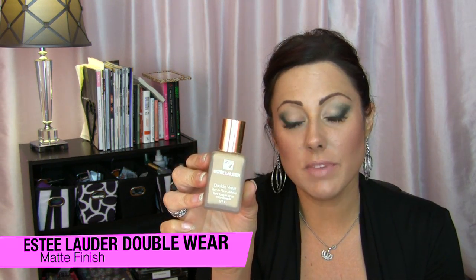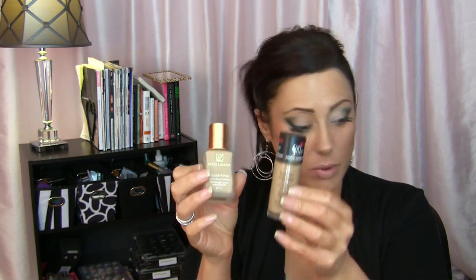My other one that I used to use all the time before I found the Revlon one, because they're very, very similar, is the Estee Lauder Double Wear. This one has over 20 colors too. Full coverage, matte finish is amazing, works amazingly well. The only benefit of this one, because it costs more than the Revlon, this one's $34. This is better than the Revlon in the fact that this doesn't smell. Revlon one can smell a little bit. This one doesn't, and it doesn't dry quite as fast as the Revlon one.